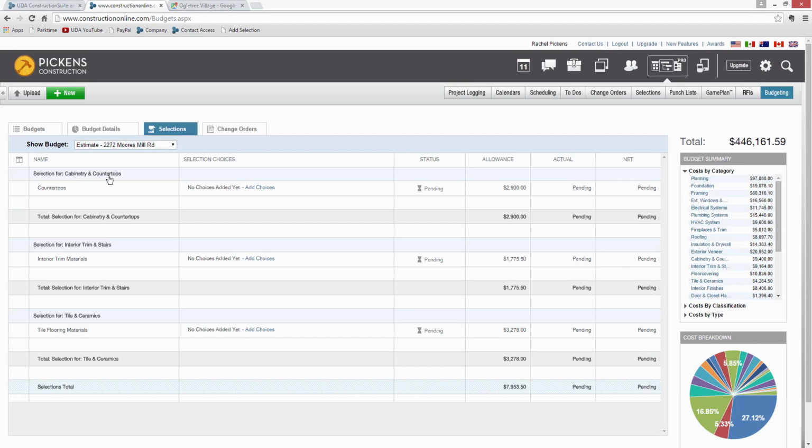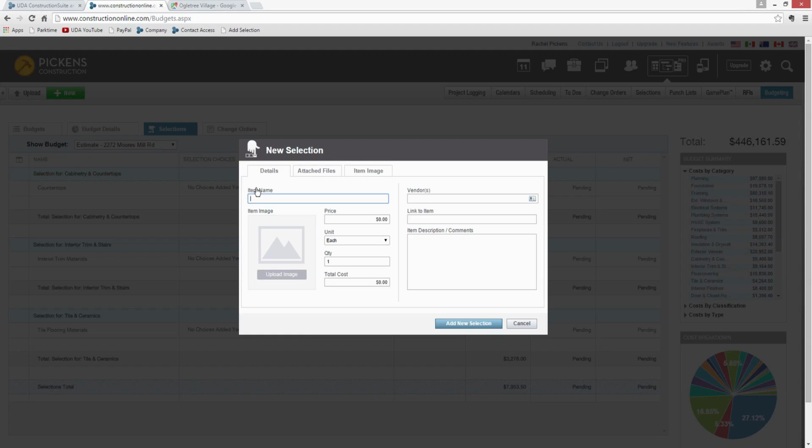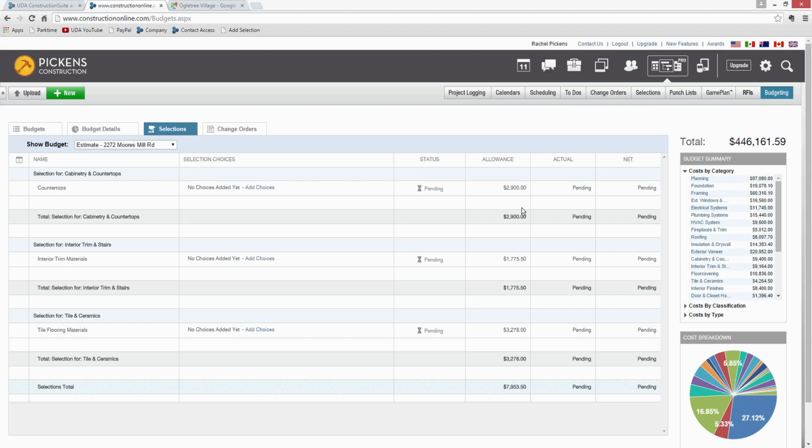So here I can see my cabinetry and countertops. It's shown as pending, but for $2,900. So it's still totaling into my estimate, but now this gives me the option to actually add choices, so I can add different products or materials that I can then give my clients the ability to log in and update or choose the finishes or the options that they'd like to move forward with. And once they make those decisions, I'll be able to see that actual cost reflected automatically.